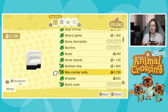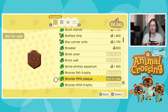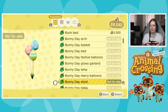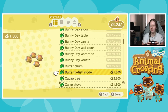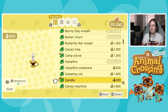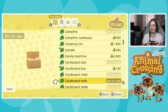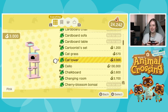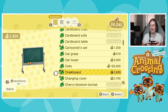Man, I have this corner sofa, but not any other parts of the sofa. It'd be good to actually find the other parts of the sofa to make something cool, because that would look good here. The white one. I mean, maybe we could have a bubblegum machine. Maybe that would be nice for him. I still love that cat grass exists. That makes me very happy.